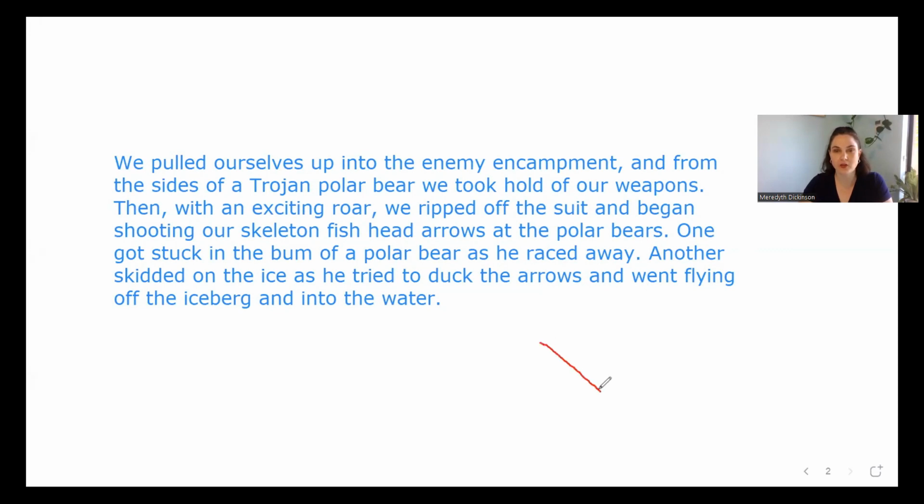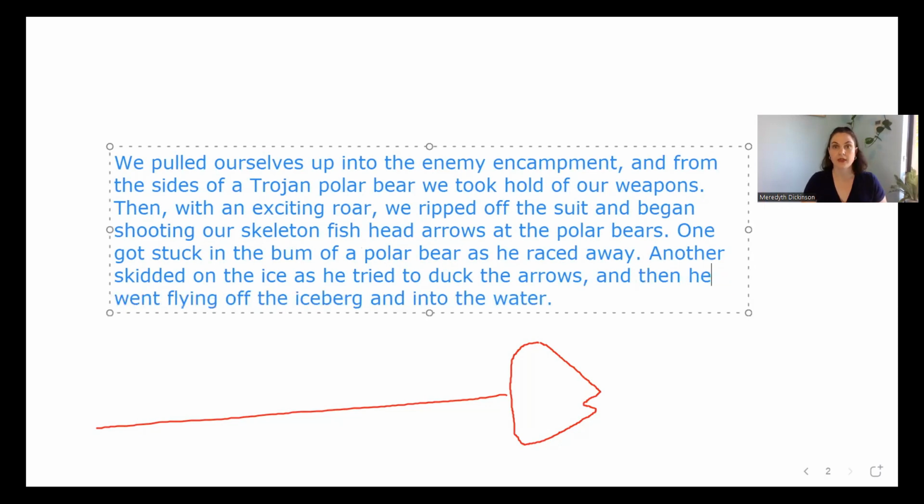But I sort of imagine, you've got the fish head sort of looks like that, and then it's got this part here that sort of reminds me of an arrow. And they're penguins, they're going to be eating lots of fish, so they're going to have lots of fish heads around. So I just thought it was a little bit of fun. One got stuck in the bum of the polar bear as he raced away. Another skidded on the ice as he tried to duck the arrows. And then he went flying off the iceberg. We could even put almost splashing into the water.